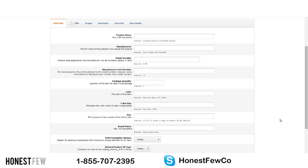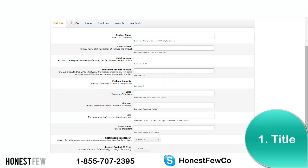All right, so optimization point number 1 is the title. What I want you to do with the title is I need you to stuff it with keywords. I'm just kidding. Stuffing things with keywords is so 2014, right?